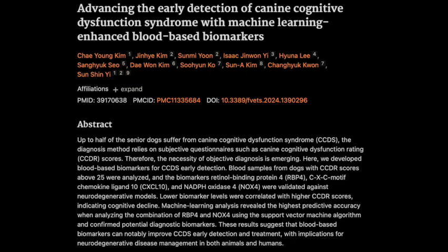Like, what is it? So it's basically when senior dogs start having problems with their thinking, they get disoriented, their social interactions change, right. Sleep gets disrupted, even house training can be a problem. So it's like their world just becomes confusing. Exactly. It's like they're slowly losing their grip. And it's heartbreaking. As an owner, you just want to help.